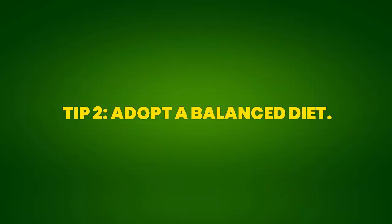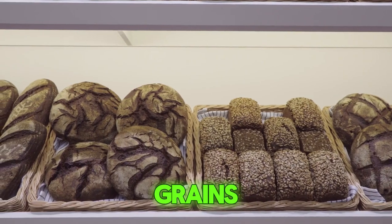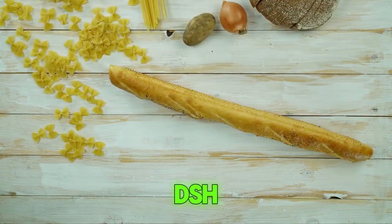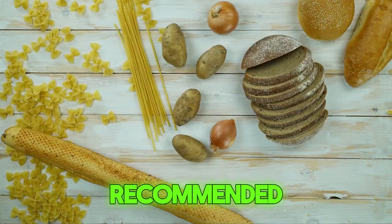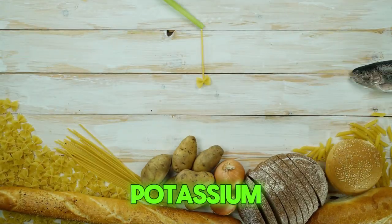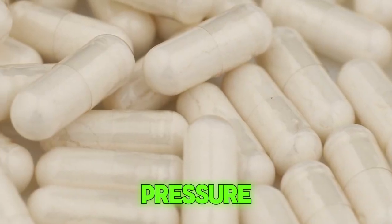Tip 2. Adopt a balanced diet. A diet rich in fruits, vegetables, whole grains, and lean proteins can help control blood pressure. The DASH, Dietary Approaches to Stop Hypertension, eating plan is highly recommended. It emphasizes the consumption of foods rich in potassium, calcium, and magnesium, which help lower blood pressure.